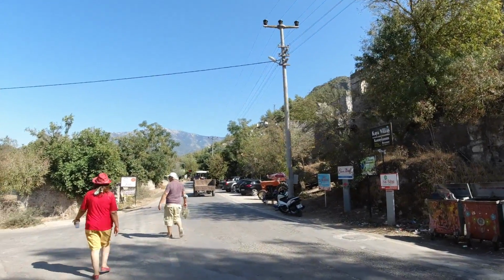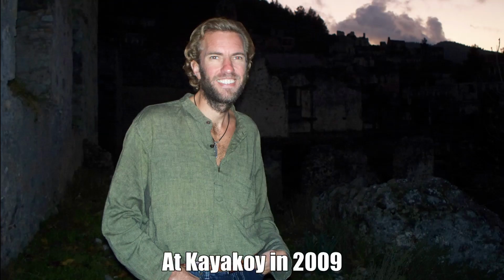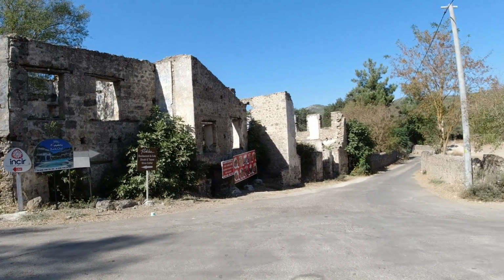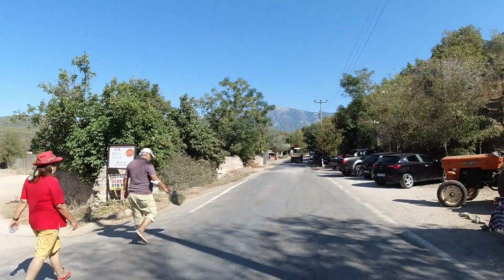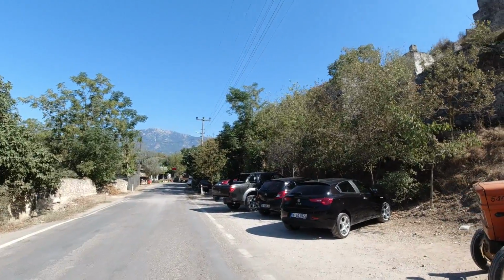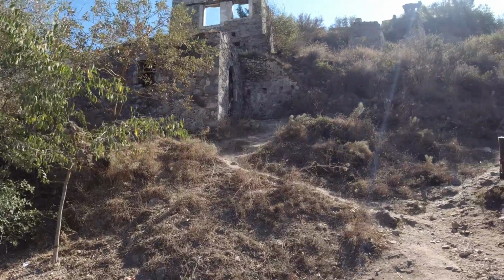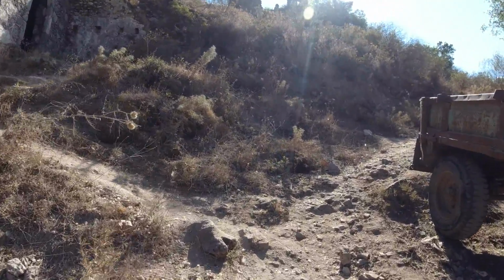hazy. For one thing, it was late in the evening, I remember. And so everything looked a bit different. But I suspect that I will recognize something at some point. Let's go ahead and just shoot up here. See what we find.